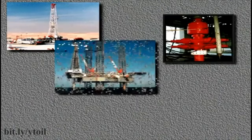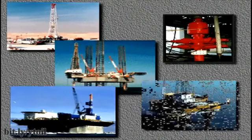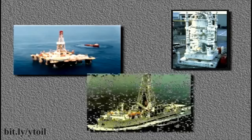Rig crews use a surface BOP system on land rigs, jackup rigs, submersible rigs, and platform rigs. They use a subsea BOP system on offshore floating rigs, like semi-submersibles and drill ships.